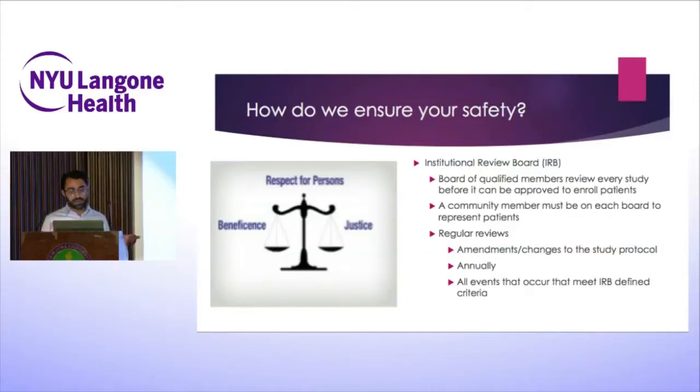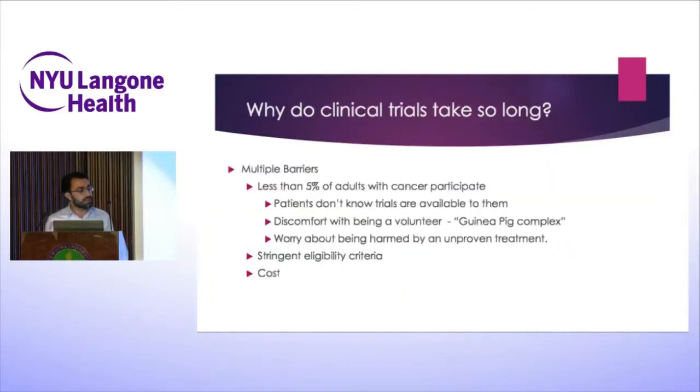It's composed of a community of people: experts, physicians, and community members, and we do have annual reviews. Before a clinical trial even opens, it has to go through an IRB review. So why do clinical trials take so long?